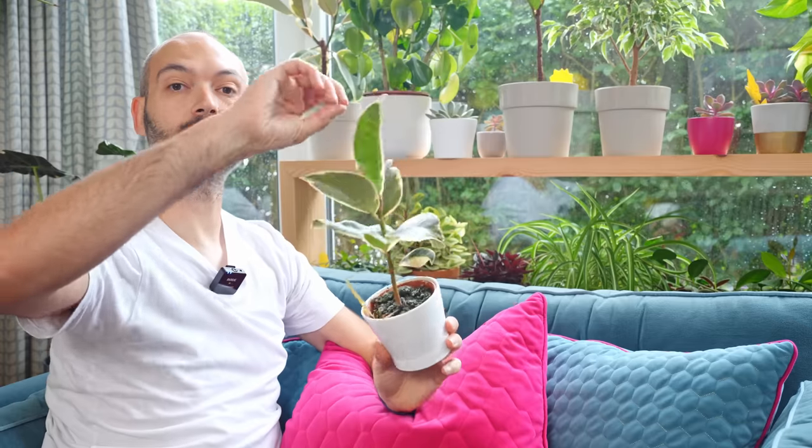So hidden from view behind this blue couch in front of my window, got a selection of plants right behind me. Got yet another cutting of my Ficus elastica tineke. So I've got absolutely tons of these, and that new leaf is nice and big there, as you can see. Very handsome plant. Probably needs to be up-potted into a bigger pot.